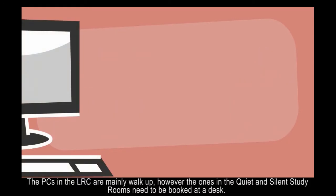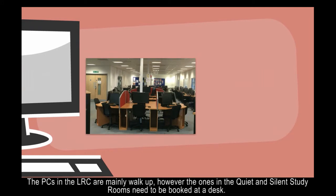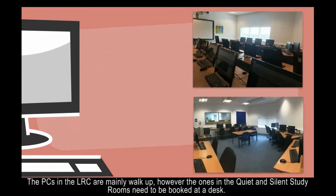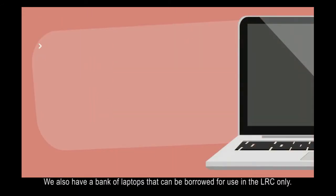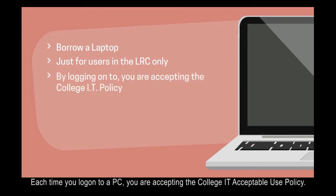The PCs in the LRC are mainly walk-up, however the ones in the quiet and the silent study rooms need to be booked at a desk. We also have a bank of laptops that can be borrowed for use in the LRC only. Each time you log on to a PC, you are accepting the College IT Acceptable Use Policy.